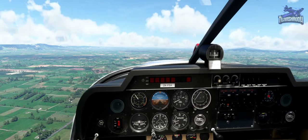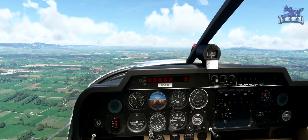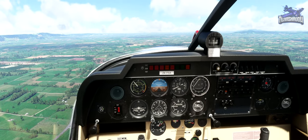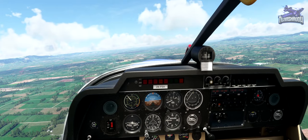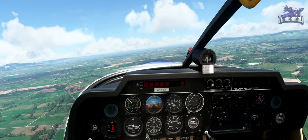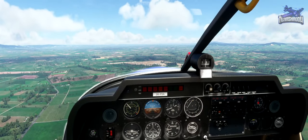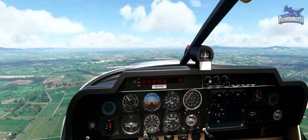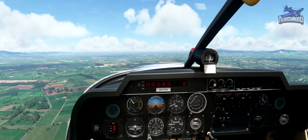Come on. Stretch. Level off at 17. Keep a heading of 160 to track the straight road. Thought you said the straight road turned off. Come on. Follow it. There we go.